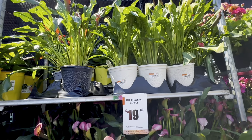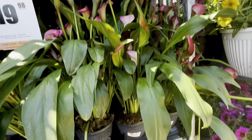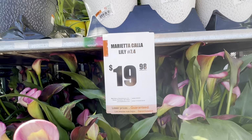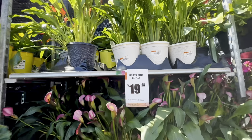Gorgeous new Marietta calla lilies. You could choose among the different colored blooms. Your burgundy, your light pink, bright yellow. The asking price is $19.98, and you could choose among various colored containers as well.